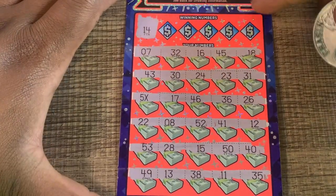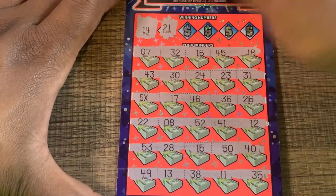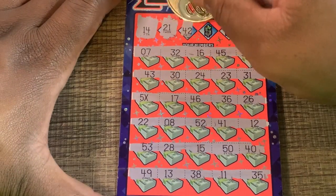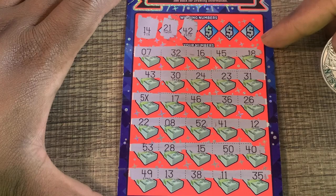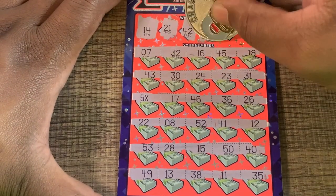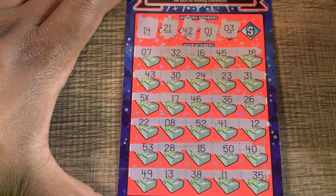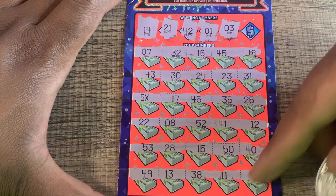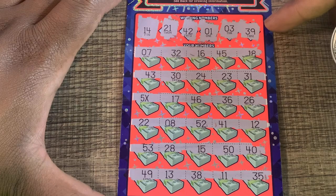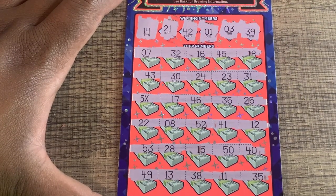We got 14. No, 14. 21. We got 31. No. 42. We don't have a 42. A 1. No one. A three. You're gonna give us a match to go with it, huh? And a 39. Do we have 39? Nope, don't see a 39.